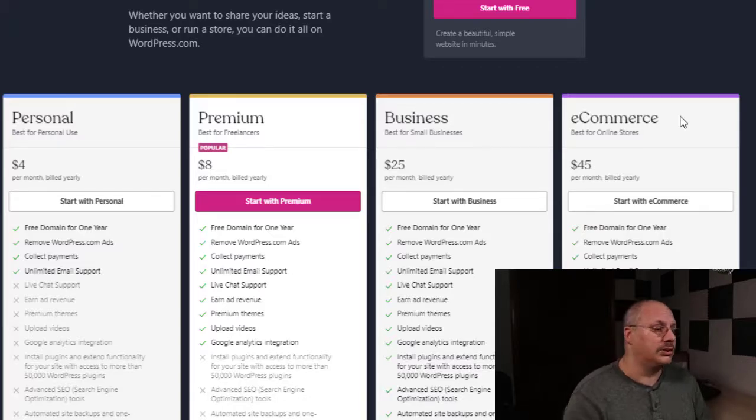And $4 a month for a website is not that bad. Even $20 a month for a business website really isn't that bad, to be honest with you. So that's a really simple process, and you can see some of the functionalities you have.